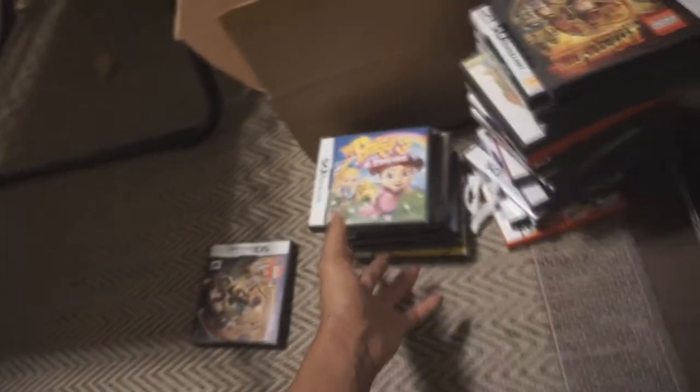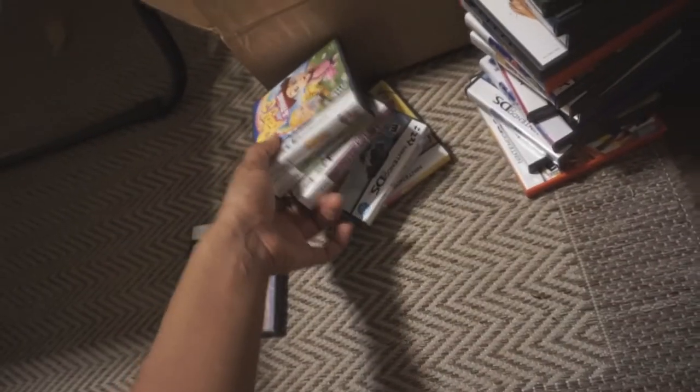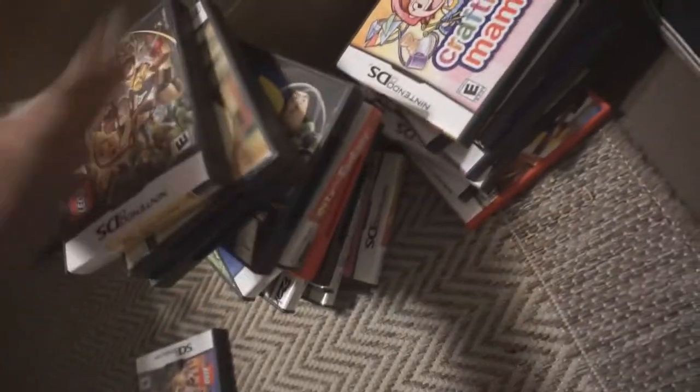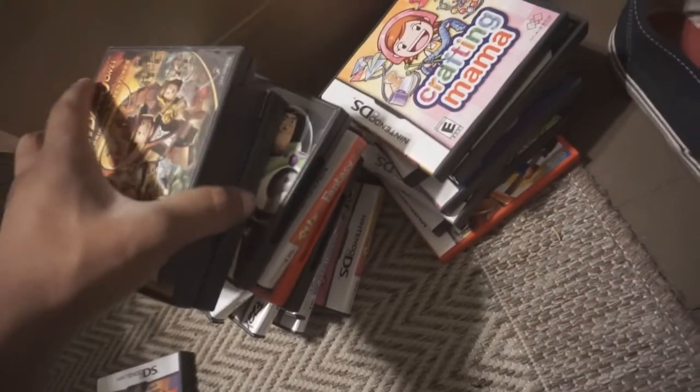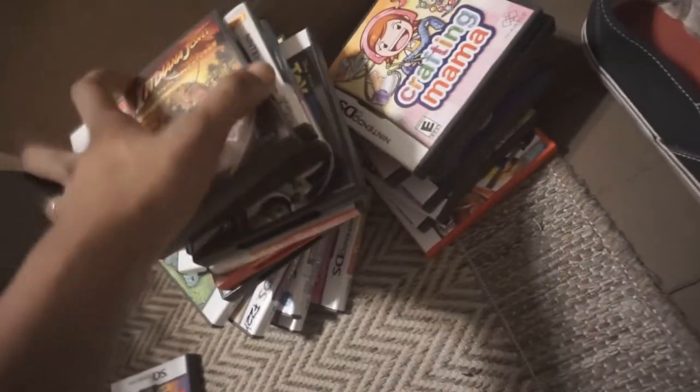Okay. And our last finding of tonight was from another GameStop, and it is all these Nintendo DS games. These are just the cases. Unfortunately, there were no games in them. But if you do need any of these game cases, let me know. I know people like to buy cases. Or you could also use them to hold your own Nintendo DS games. Just take the game sleeve out, and you can use it as a blank case holder. As you can see, it has the little thing to hold your game. So yeah, and they all come with the original books. So that's really cool. They all have the original manuals in them.